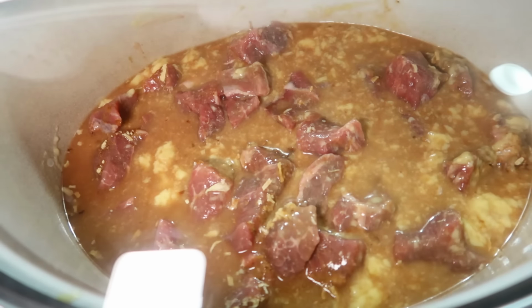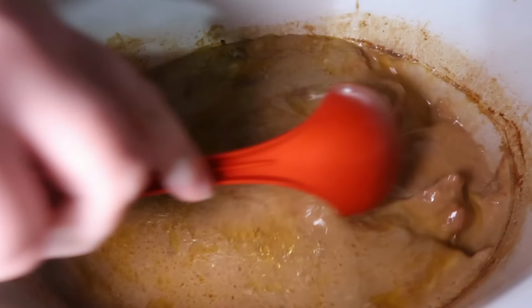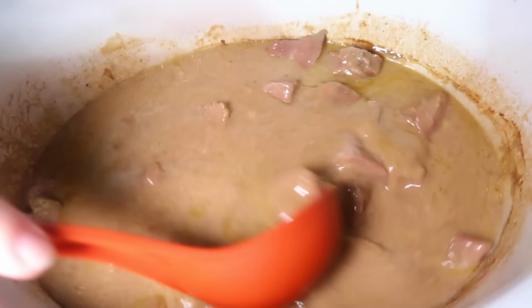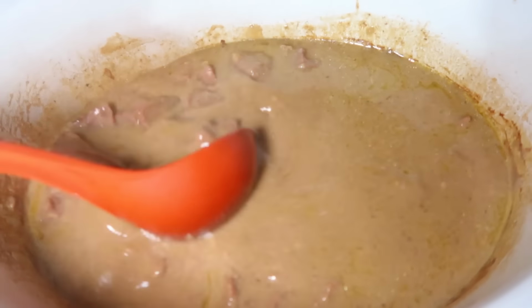Then just cook this on low for 6 to 8 hours. And then this is what it should look like. Sometimes you might need to go in with a whisk and whisk it up a little bit. You can also go in with some cornstarch if you want the gravy to be a little bit thicker, but we like the consistency of how it comes out. It's just a little bit thin, but not too thin.